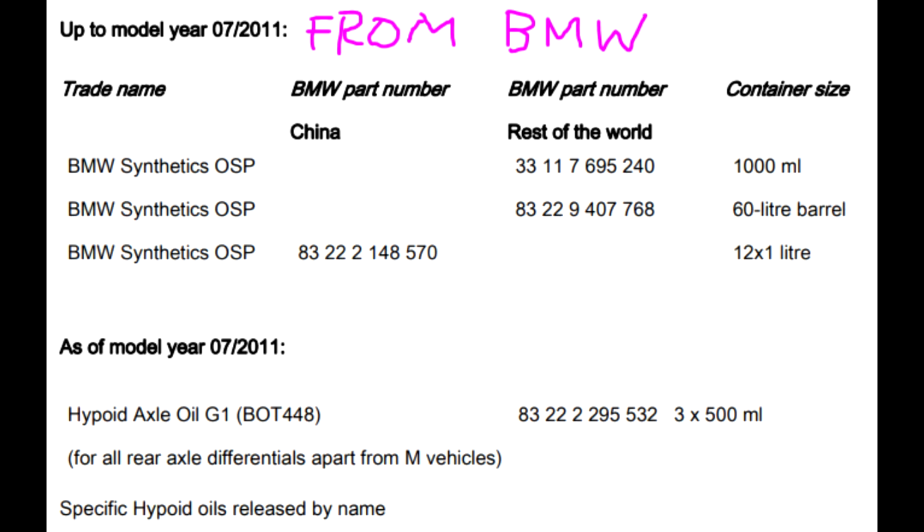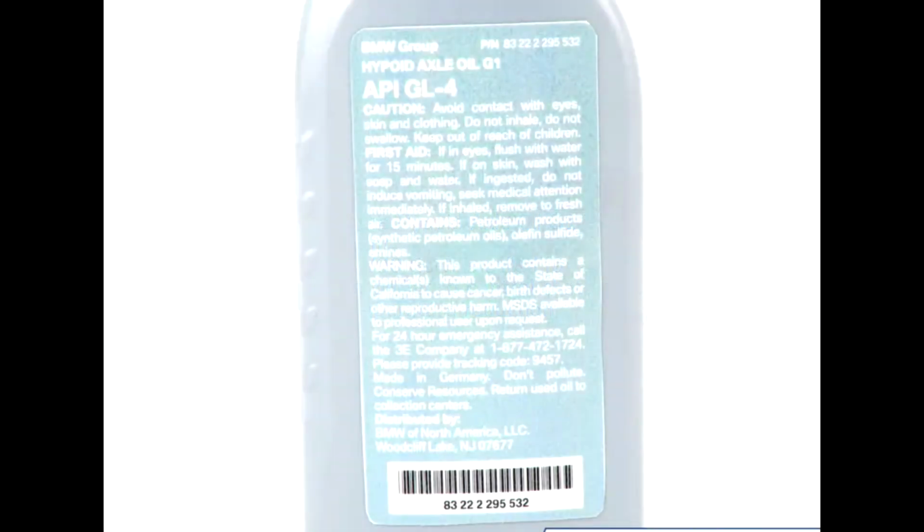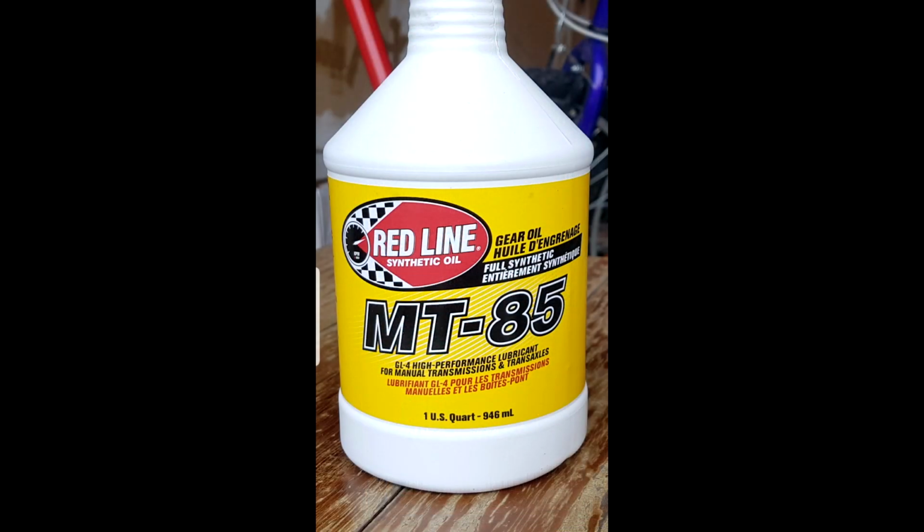Don't ask me why. Somebody on Beamer First pointed out that the differential hasn't actually changed between these two dates, so he doesn't know why a different fluid is required. But if you're looking at a vehicle built after that, this is the oil you need: hypoid axle oil G1, that's the weight, and it's GL4, as you can see on the bottle. Supposedly MT85 is the equivalent in the Redline assortment. If your vehicle is built before, then I suppose you can use something else.